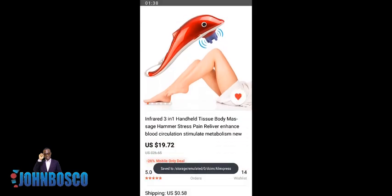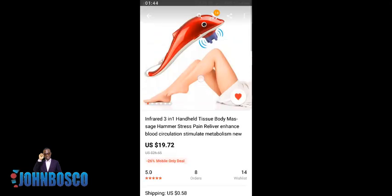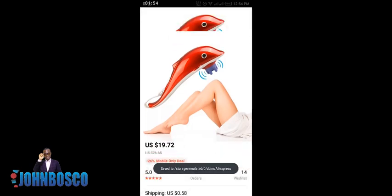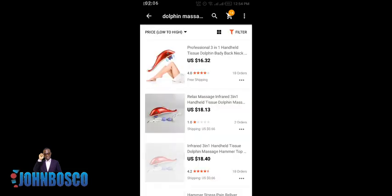So what I do is, as I get this product, I click on the image, okay? Click on the image again, and then click on the save icon. Look at the top right, you see the save icon. So when I click on it, it saves to my phone. Now, I can actually come to the top left side where you see best match, and then click on it to select price low to high, okay?